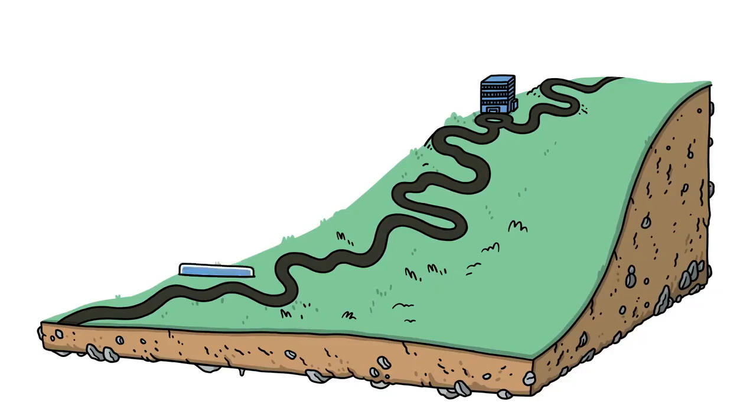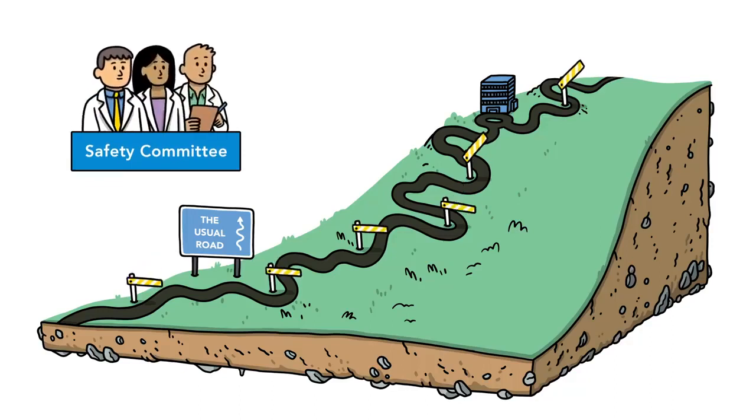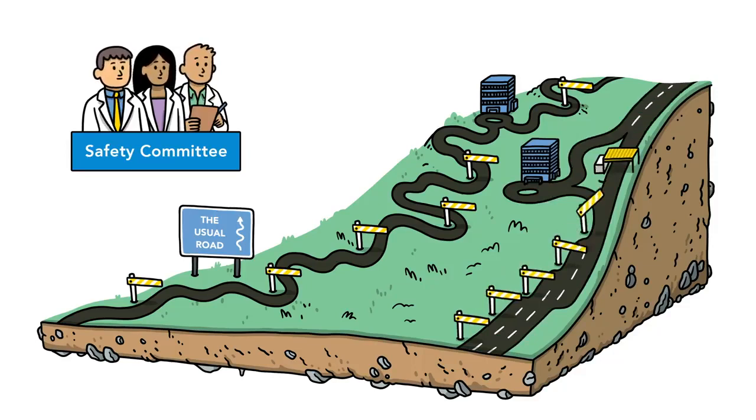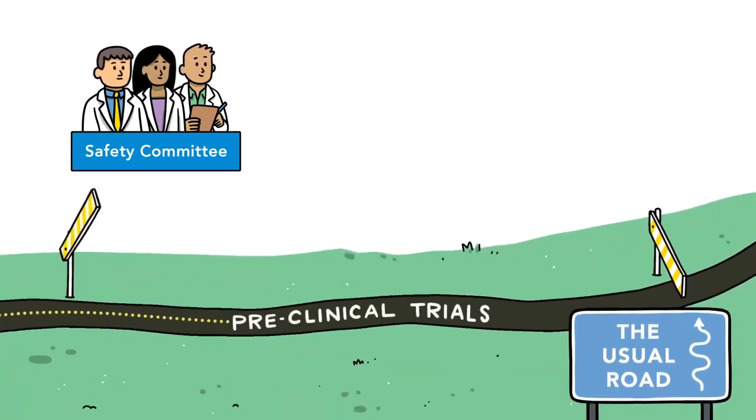Developing a vaccine is a long road full of checkpoints. Different phases of testing are designed to make sure it is both effective and safe. But with the whole world struggling to contain a pandemic and unprecedented amounts of scientific work taking place, the road to finding the Covid-19 vaccine looks more like this. But first, let's take a look at the usual path.